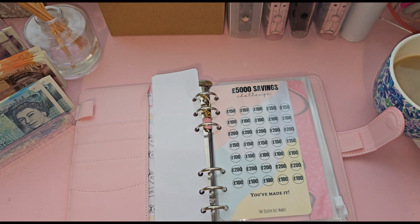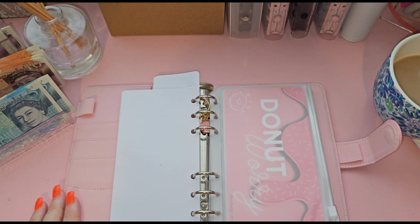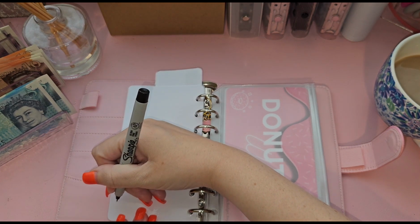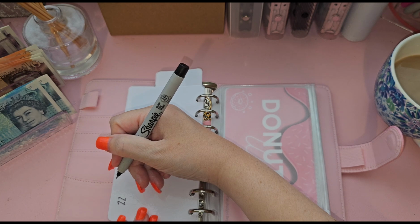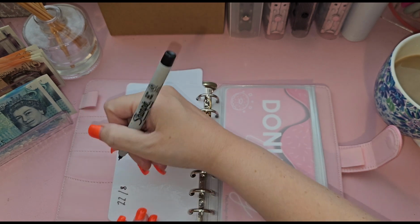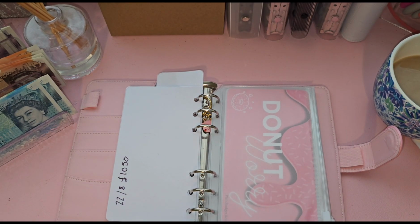So what I'm gonna do, I'm just gonna write on the back of it that we've already got 1050, just so I don't forget how much that I've got saved, basically. So what's the date today? I don't know. I'm just going to put it to the 22nd. I don't know what date it is. Is it the 23rd? 22nd? I think it's the 22nd. So 22nd of the 8th. 1050. It's really hard to write sideways. So that's done. How exciting is that?